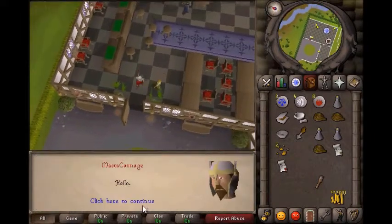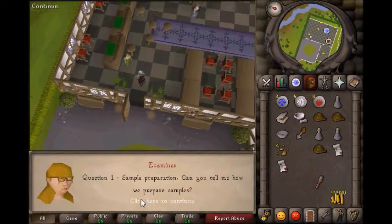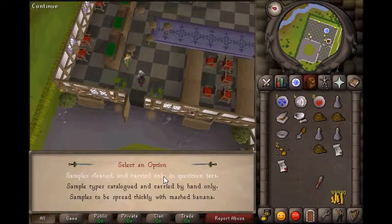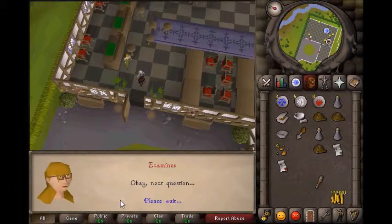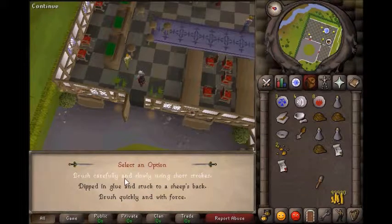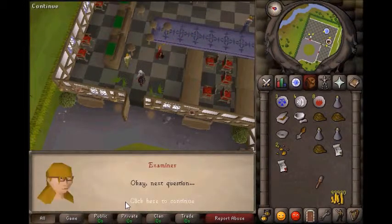Now that we are here, we'll talk to the examiner again, say that we are ready to take the exam, and then we'll start. The first question is, can you tell me how we prepare samples? The correct answer is the first one, samples cleaned and carried only in specimen jars. Next question will be, what is the proper way to use a specimen brush? And you will want to do the first one, brush carefully and slowly using short strokes.